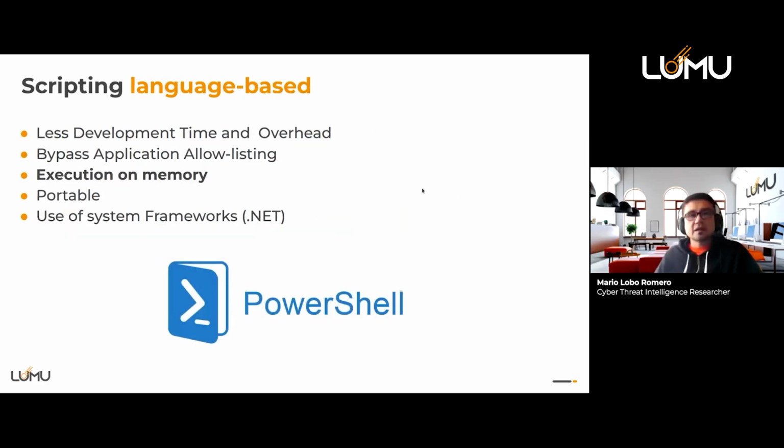Why scripting languages? The easy way, you know, less development time and overhead for the attackers. They bypass application allow listing, because any small modification in the code generates another hash. So this match that we saw before is not possible with small changes. To me, the most important thing is that the entire code is executed in memory. This, to me, is the most powerful feature of scripting languages. It is portable and uses the system frameworks. It's present in all the devices.